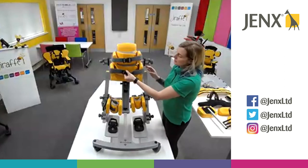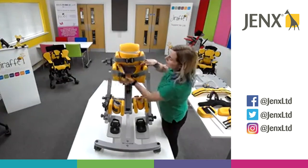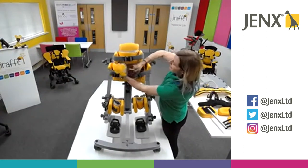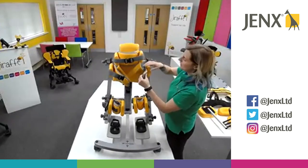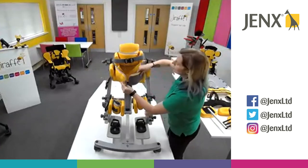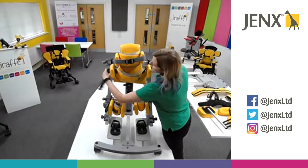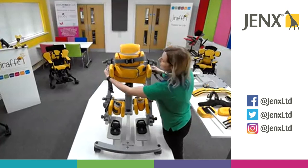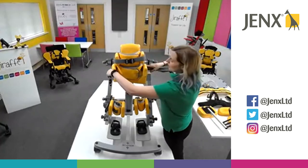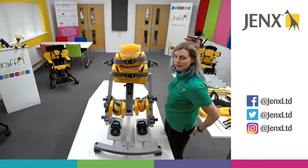If I just unclip this here, you've got some width adjustment. Excuse the Velcro. You've got some width adjustment in your hip position in there. And then these are lovely straps. If you can get a real nice crossover there and then pull out from the sides to really tighten that pelvis back here to the frame. And that's really nice, especially if you're going in prone, to get that bottom pushed right back in.